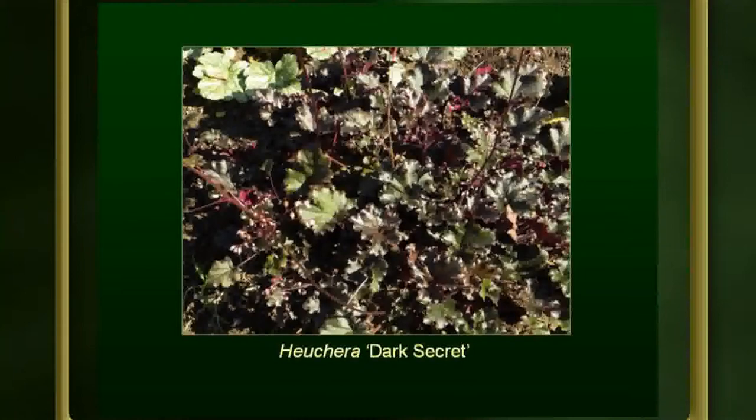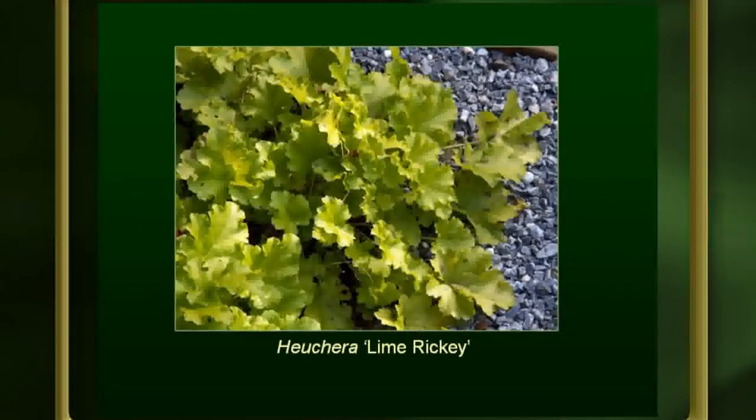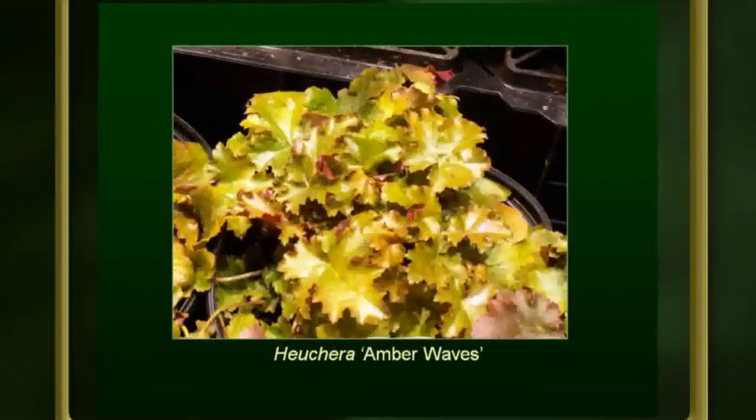The Dark Secret, there's several of the dark-leafed ones that are just great. And again, at the end, we'll give my website, and I've got a whole list of the results on those. But Dark Secret is one that's been very vigorous and done well. Unlike some of the light-colored, you see a lot of these fancy-leafed light-colored ones, they haven't done as well, not nearly as vigorous, such as Limericky. But I wanted to show a few just so you could see the variation.